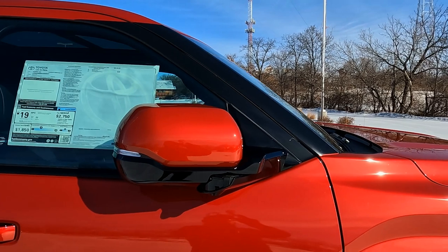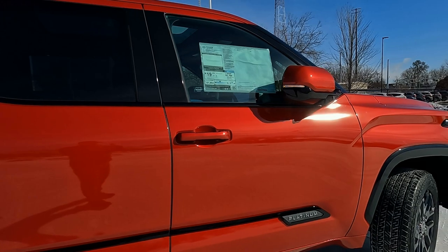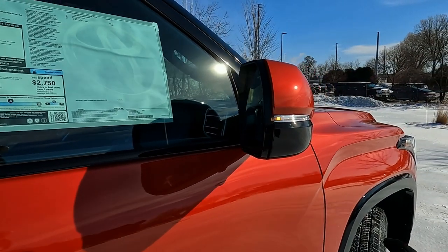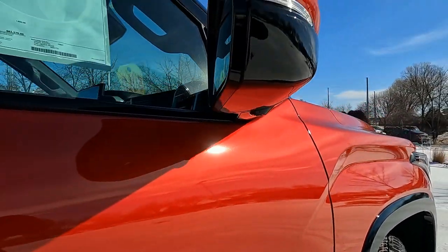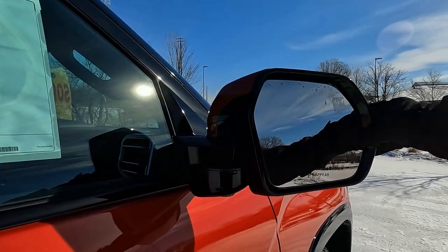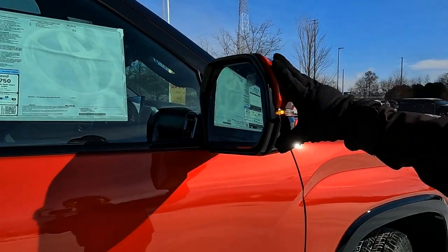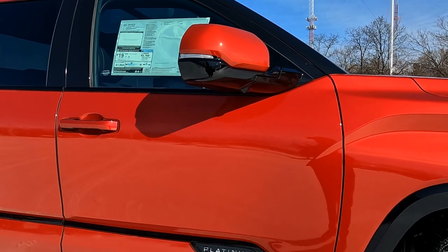Of course, the Tundra has all the standard new Safety Sense 2.5 features, including dynamic radar cruise control, pedestrian detection, lane detection, and a litany of other great stuff. LED turn signals in the mirrors, cameras underneath the mirrors here as well. Those work with the 360 view. Mirrors are breakaway, also blind spot monitoring, heated. And these are power retractable mirrors as well on the Platinum Edition, so they automatically fold in when you put the truck in park.